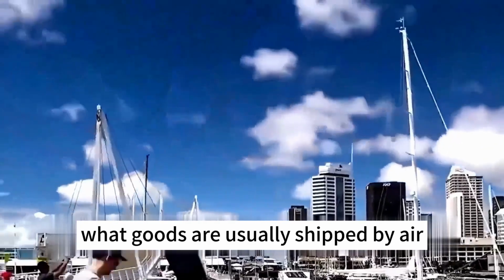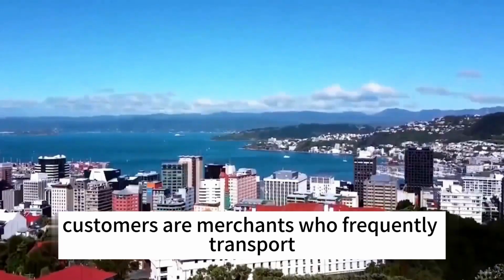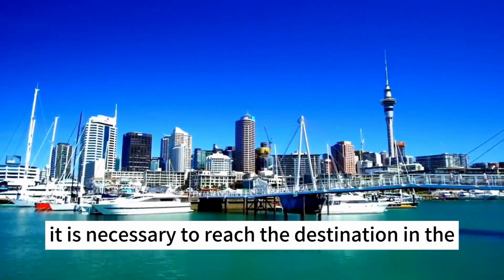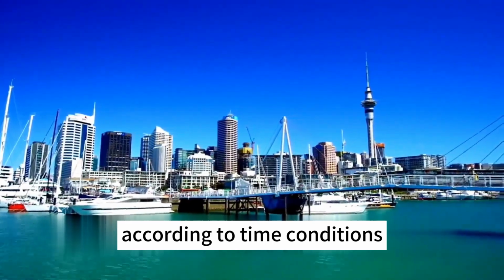What goods are usually shipped by air from China to New Zealand? Air freight customers are merchants who frequently transport cargo of smaller weight and volume but higher value. Or in any case, it is necessary to reach the destination in the shortest time according to time conditions.